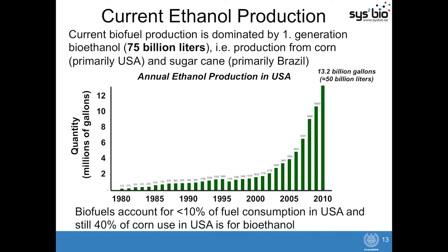And today, biofuels, and that's mainly bioethanol, account for a little bit less than 10% of fuel consumption. And still, 40% of corn used in the U.S. is used for bioethanol. So from these numbers, it's pretty obvious that we cannot get to 100% in this way.